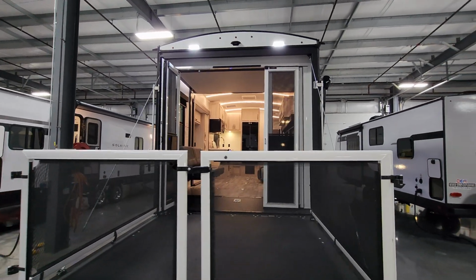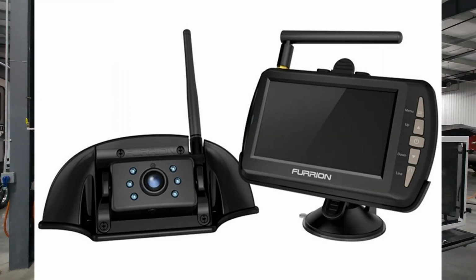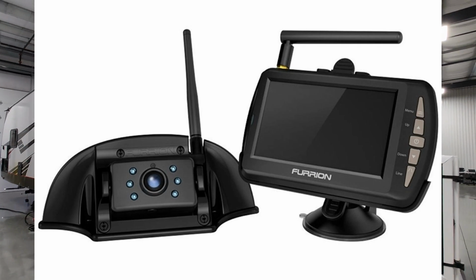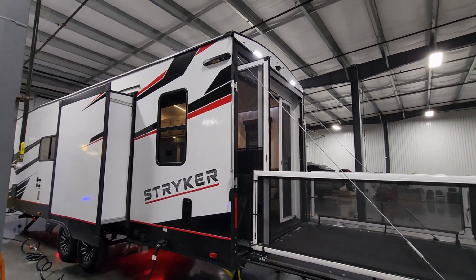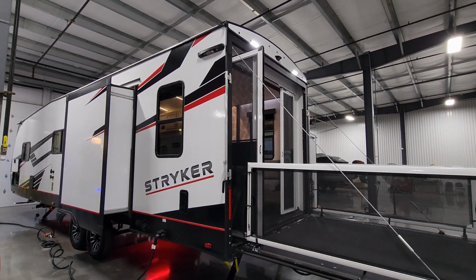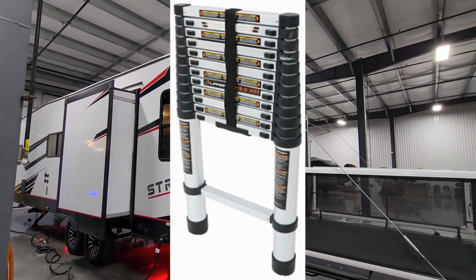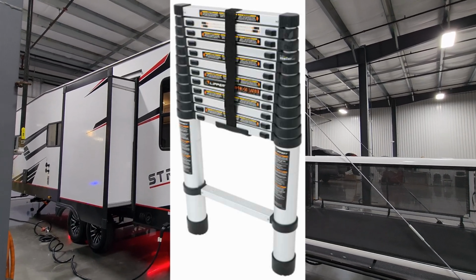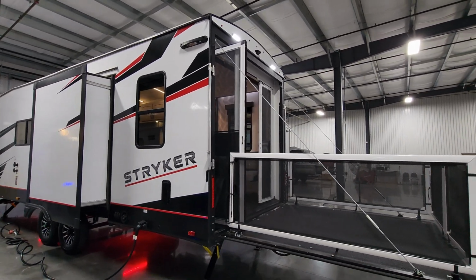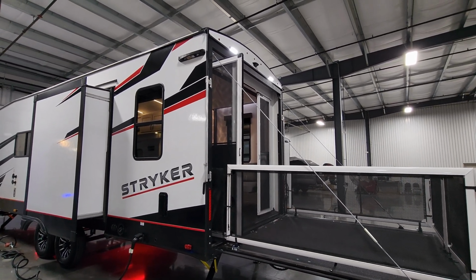Again, unit prepped in the top center right there for the Furrion rear observation camera. A very nice camera to talk with your sales guy about maybe adding on, or if you're handy enough, maybe do it yourself. Down here, or up here, you are going to see prepping for the Lippert portable stow and go ladder. Most RV brands seem to have gone this route now instead of doing permanent mounted ladders and stuff. The Lippert portable ladder actually holds more weight. It's rated for, I think it's up to 330 pounds, where the traditional ladder is only rated for 250.